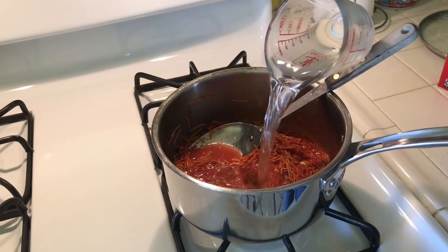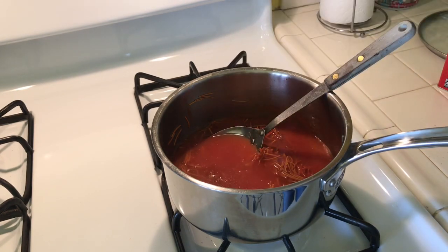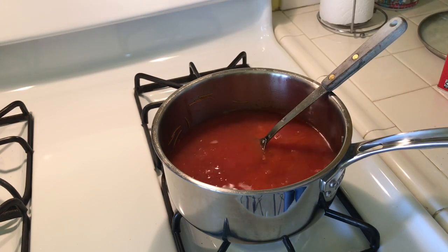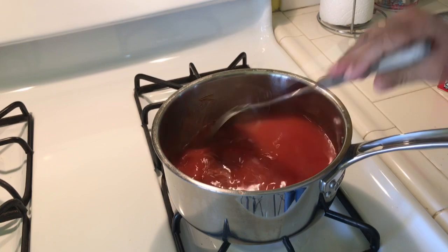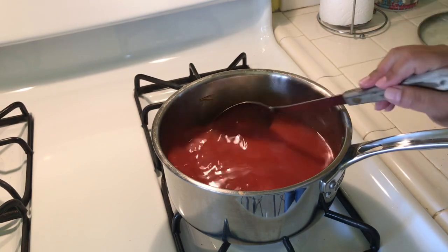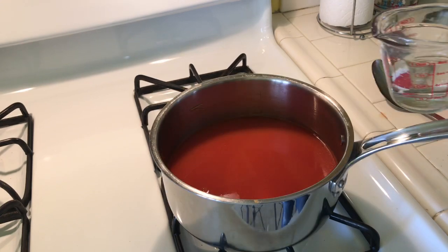And then I'm going to add the water. I'm going to get some more water. That's 8 ounces. And there's another cup of water. So I have 16 ounces of water in it right now. So again, if you like it soupy, you would add more water. And if you don't like it as soupy, it would be less water. So that's 16 ounces of water.